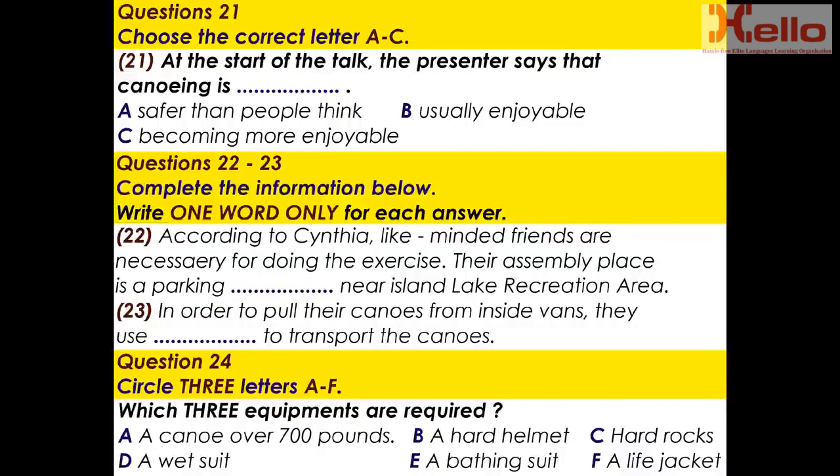You also need a hard helmet to protect yourself against rocks when you fall out of the canoe, and believe me, that is very likely to happen. Because of this, it's a must for a beginner to wear a wetsuit. Oh, bathing suits don't work really. Sometimes a life jacket is a necessity in case you fall into water and no one else is nearby.